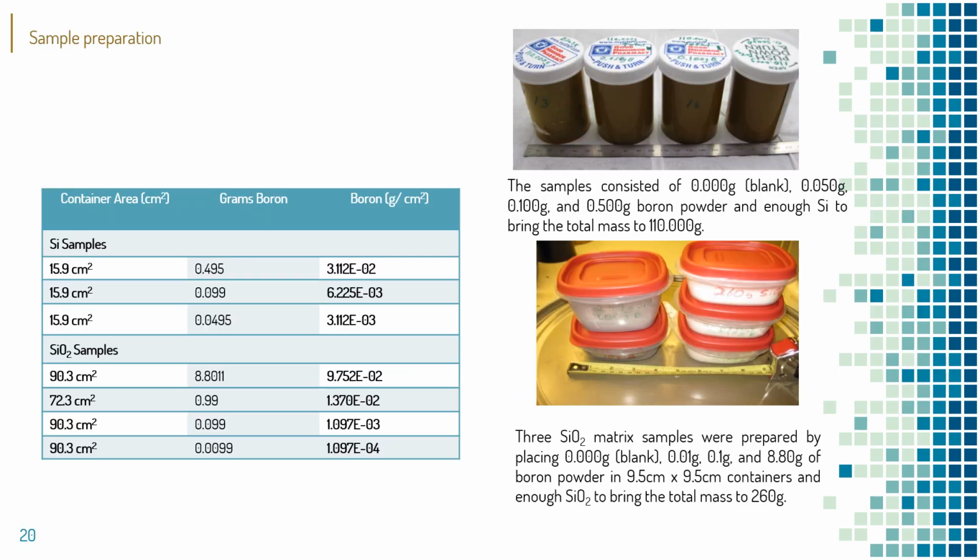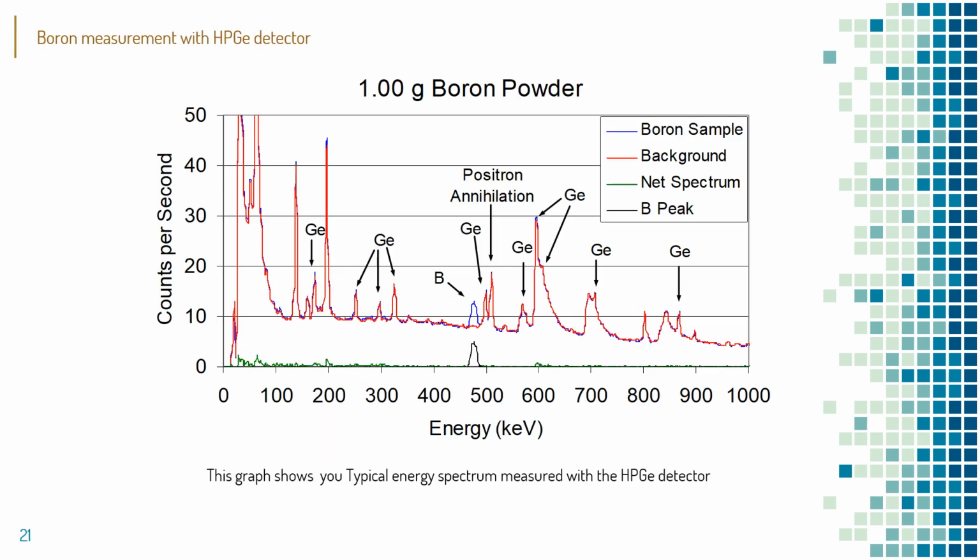Now I would like to look at sample preparation. Two sets of samples were prepared, one in silicon matrix, the other in silicon dioxide. The sample composition is presented in this table, and the first figure presents 3 boron samples prepared in silicon and 1 blank without boron, and the second figure presents the boron samples in silicon dioxide matrix with a ruler to demonstrate the scale.